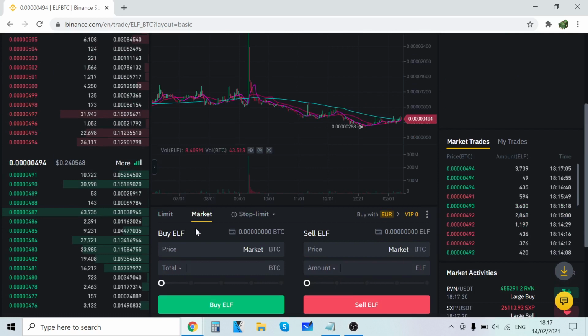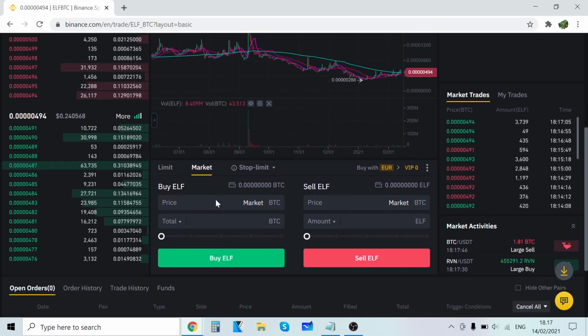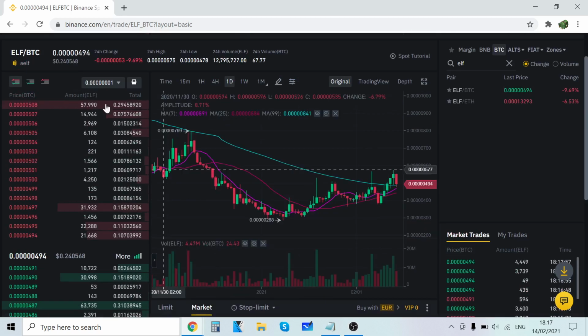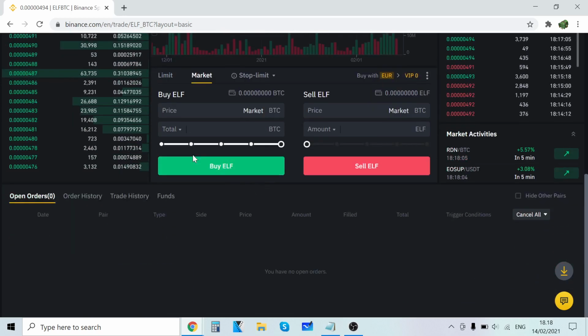So market buy basically means that Binance automatically takes the lowest price for you and buys with that. So you will get instantly the cryptocurrencies that you want. So click market and then you have here buy ELF. So just select how much ELF you want to buy. Remember, we are now buying with Bitcoin. So we are selling our Bitcoins and trading that into ELF. For example, if I want to trade all of the Bitcoins that I own into ELF, all I have to do is go to 100% and then click buy ELF.